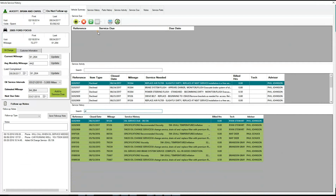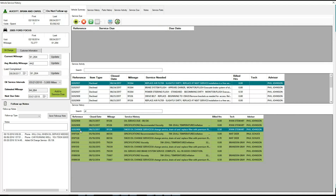I can see that they did an oil change on 8/21. And so I'm going to go ahead and change that to 8/21. The mileage on that date was 91126. So now I want to update that. They're driving 442 miles a month based on their history. So I want to be able to make sure I'm putting the next oil change due date on every vehicle I want back in the service center.